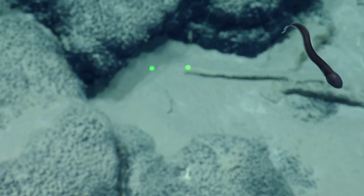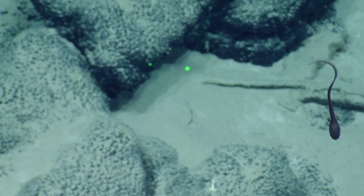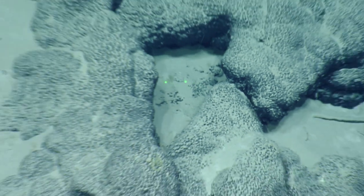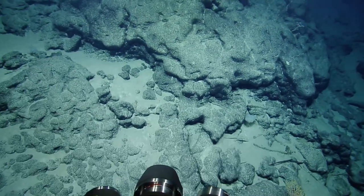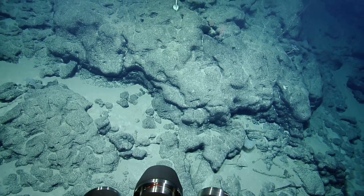Is there anything known about the cusk eel breeding cycles? Because we see a lot of little ones. I don't know about them.